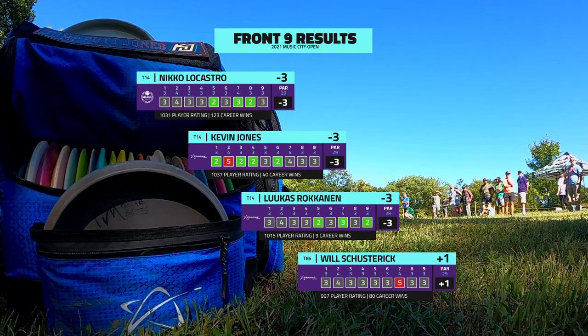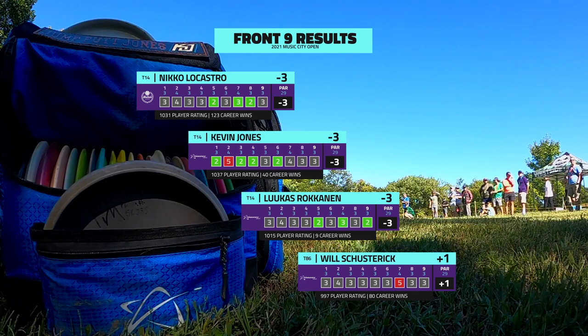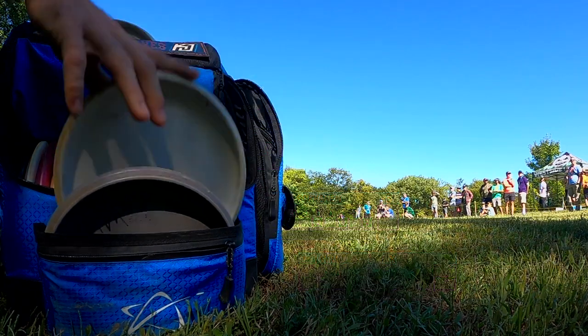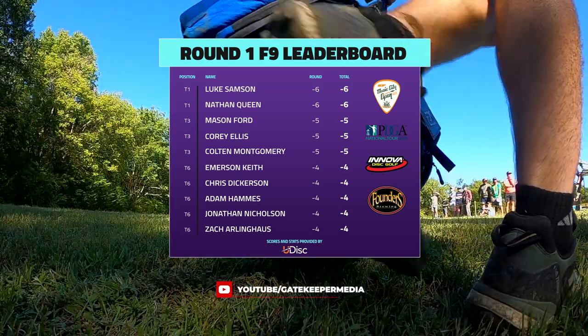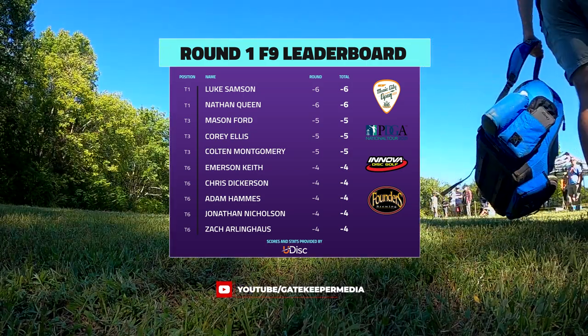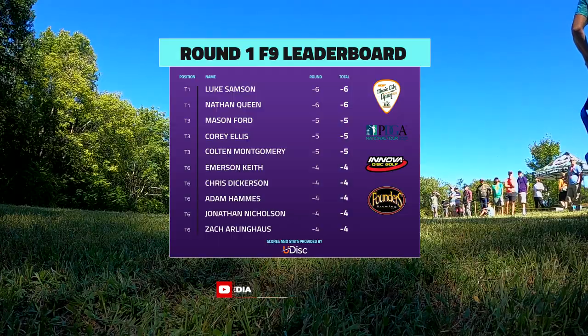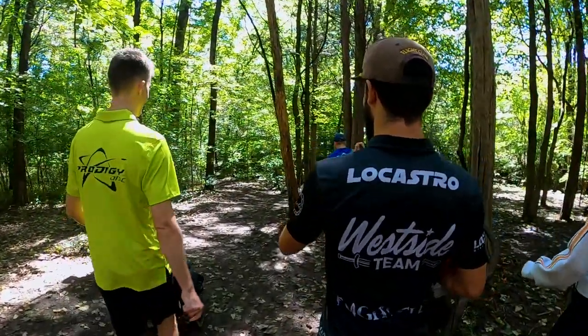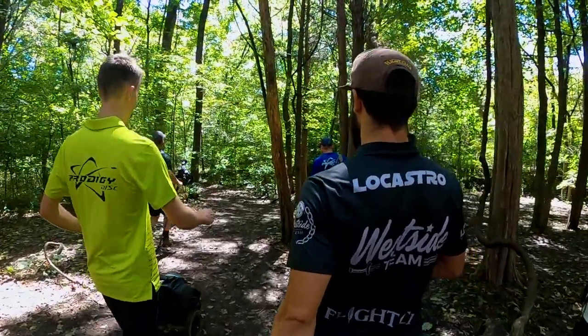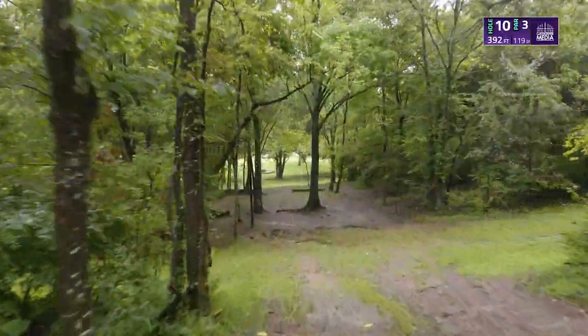We've got three players on the card at three down. Will Schusterick is having a bit of struggles, not being able to get the birdies, but almost keeping it clean. He's sitting at one over. You see myself and Luke Sansom six down through the front nine. We've got three players, Mason Ford, Corey Ellis, and Colton Montgomery, all at five down. So some hot starts on this front. We'll see what happens on the back.